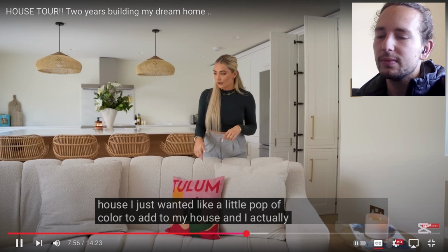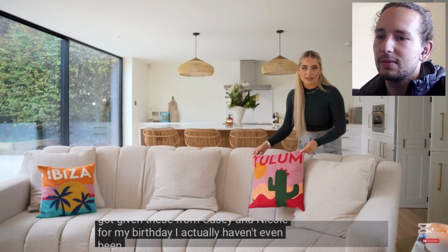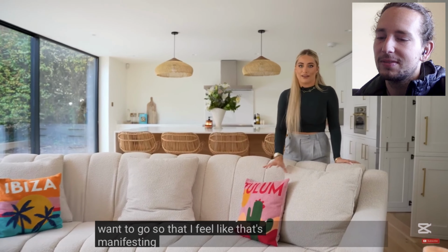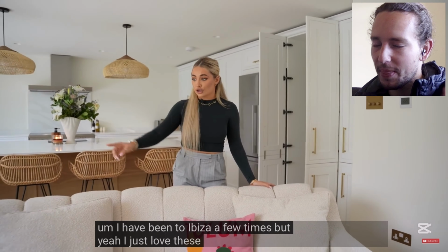My house, and I actually got given these from Casey and Nicole for my birthday. I actually haven't even been to Tulum, but I really, really want to go. So I feel like that's manifesting it. I have been to Ibiza a few times. But yeah, I just love these cushions.